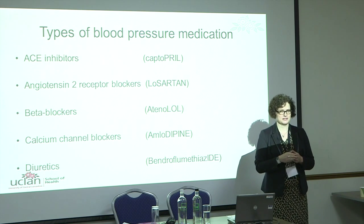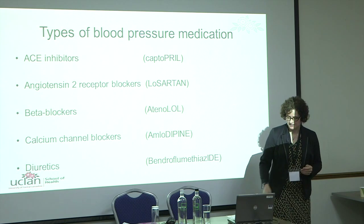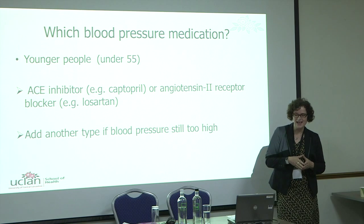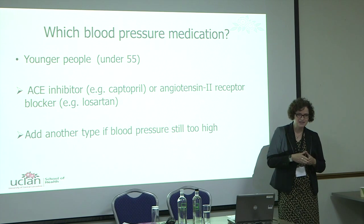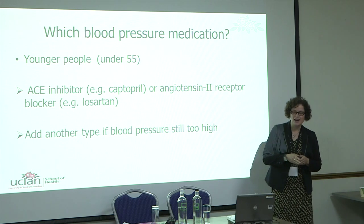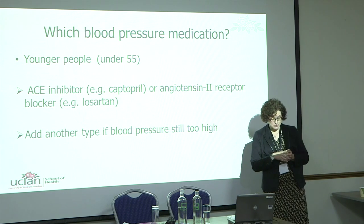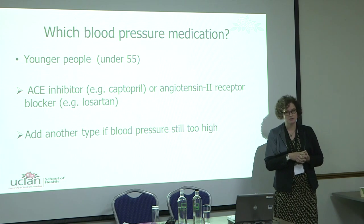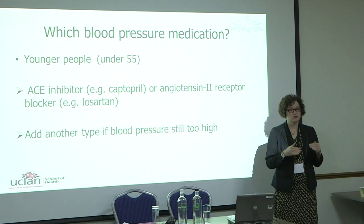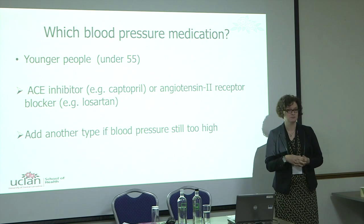Okay, so you might think, well, there's all these different medications. How on earth do they decide which one to start? It's relatively simple, sort of. If you're a little bit younger, and in this context, young means you're under the age of 55, the usual thing to start on is an ACE inhibitor, so a drug like captopril, or an angiotensin II receptor blocker, so a drug like losartan. If that isn't controlling the blood pressure well, then it may be necessary to add another type of blood pressure medication.